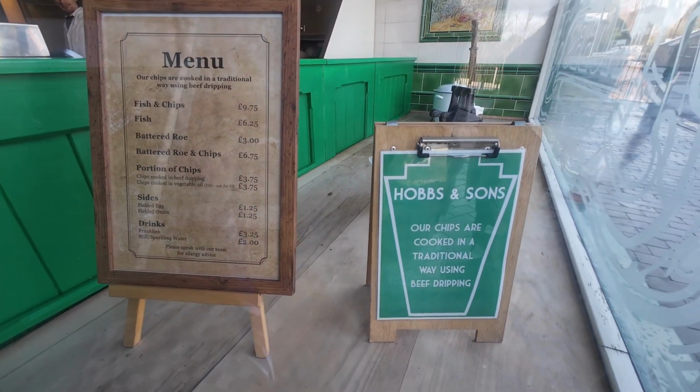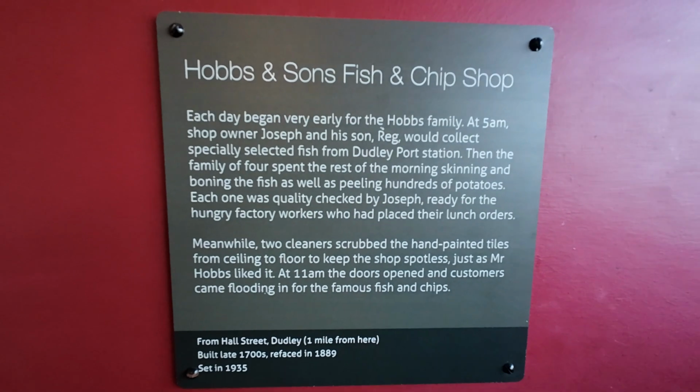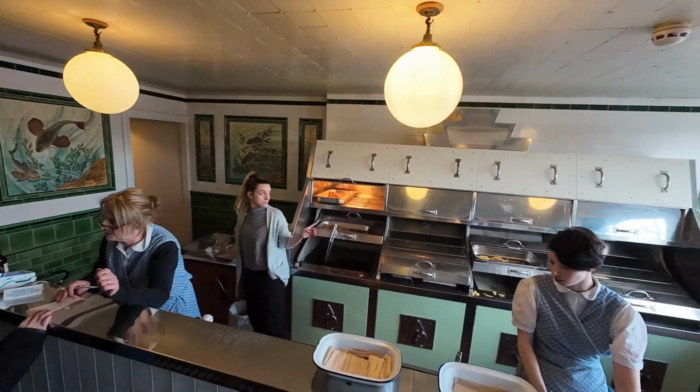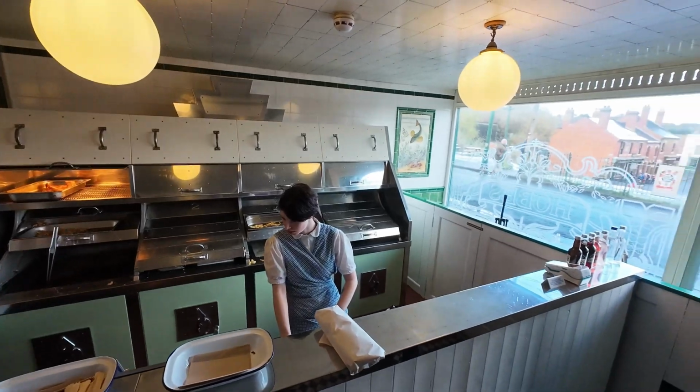For lunch, we went to Hobbs and Sons fish and chip shop. Oh my God, it was bloody bostin, I tell ya.